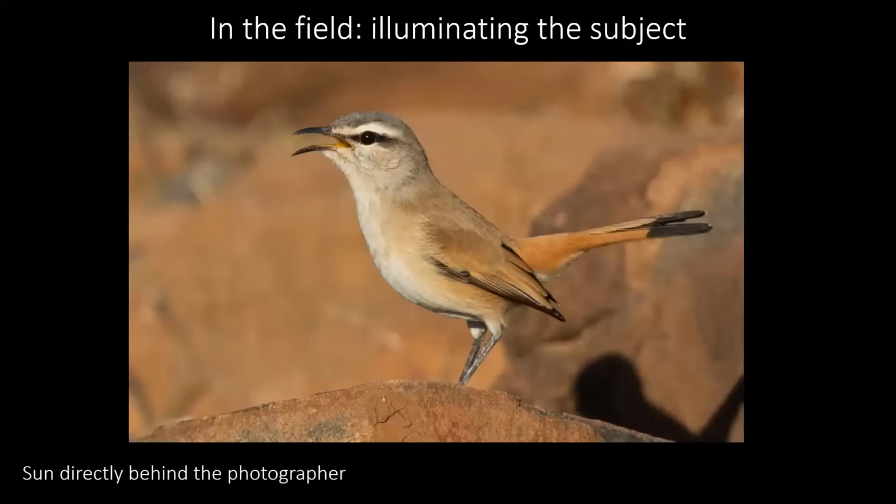And then this is one of the most important aspects of bird photography: illuminating the subject. We need light to illuminate the bird that we're photographing. But it doesn't always have to be directly from behind. And I did receive a tip from a very experienced photographer many years ago, and he said that the best light you can get is if the line of your shadow actually points to the bird that you're photographing. So where the light is directly behind, and that allows you to avoid any shadows in the bird.